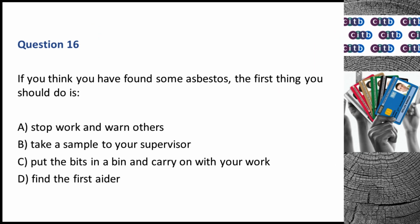Question 16. If you think you have found some asbestos, the first thing you should do is A. Stop work and warn others. B. Take a sample to your supervisor. C. Put the bits in a bin and carry on with your work. D. Find the first aider. The correct answer is A. Stop work and warn others.